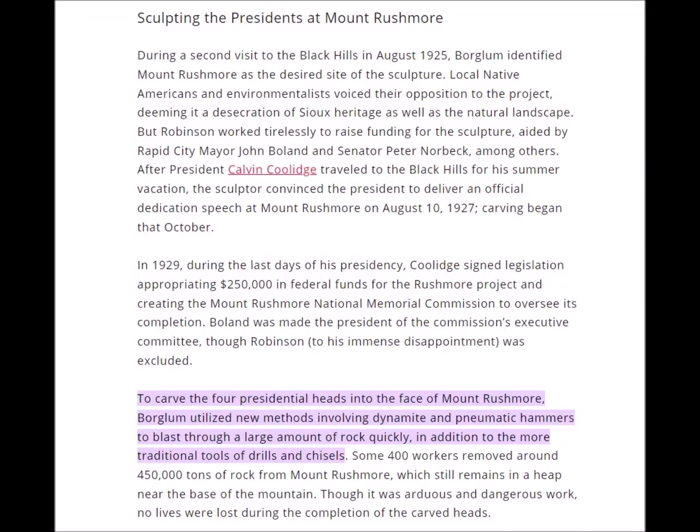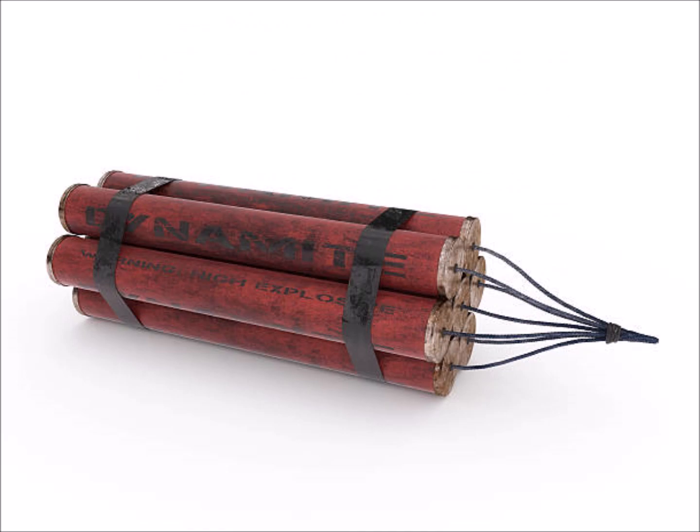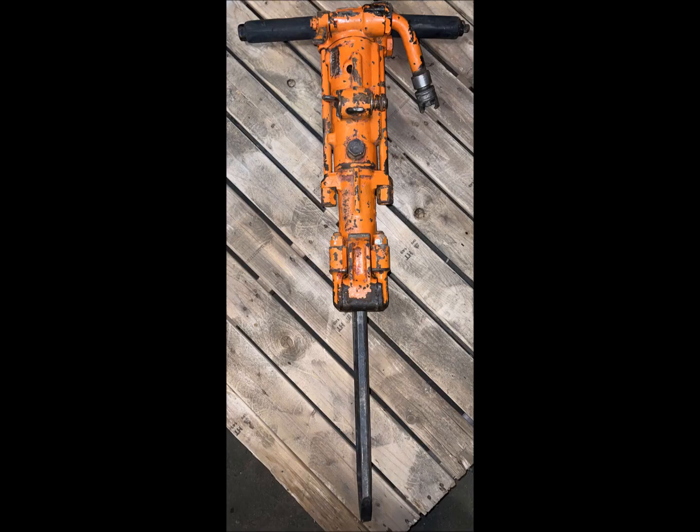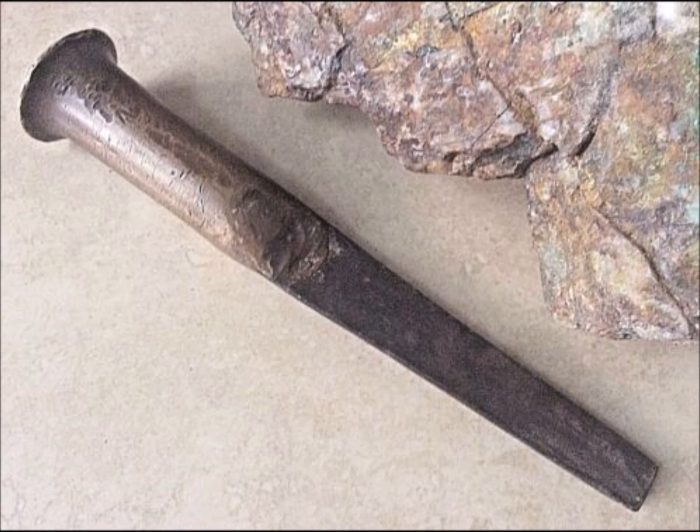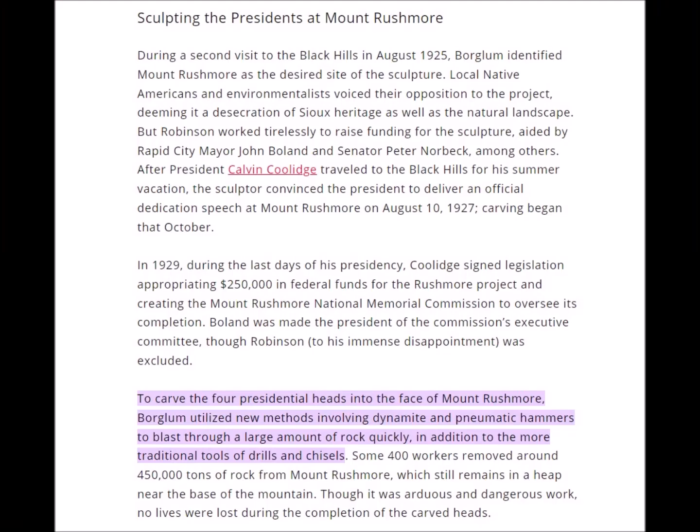It says here that to carve the four presidential heads into the face of Mount Rushmore, methods involving dynamite and pneumatic hammers were used to blast through a large amount of rock quickly, in addition to the more traditional tools of drills and chisels. And so we can see here the digression of high-energy tools to low-energy tools as the process became more refined.